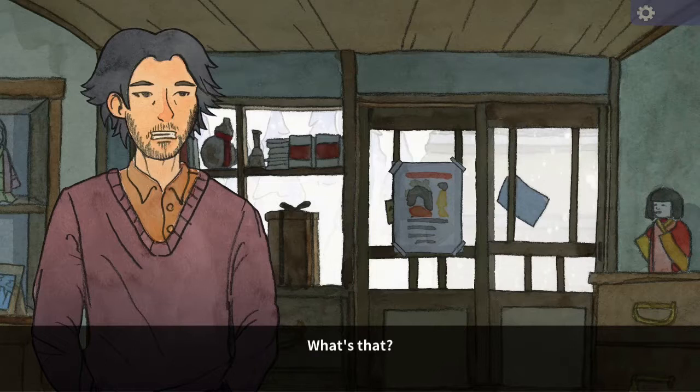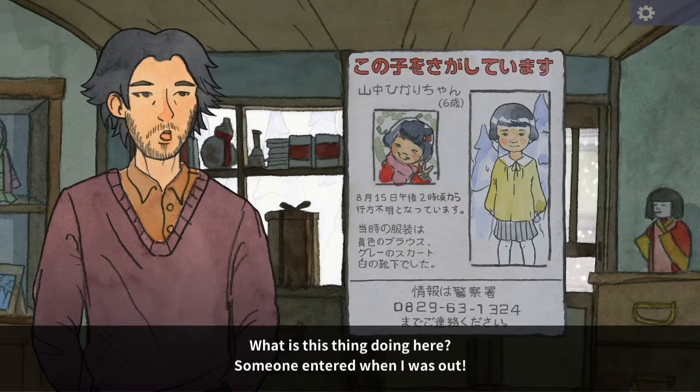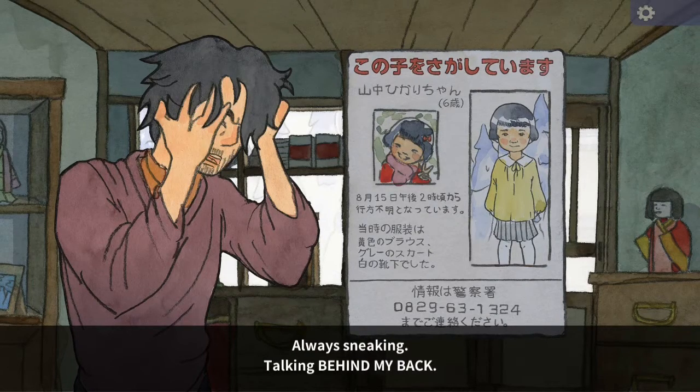Was that poster always there? What's that? New poster found. Yeah, there you go. That's the last poster. I was wondering where that was. What is this thing doing here? Someone entered when I was out. They have no right to do that. Always sneaking, talking behind my back. But they never leave me in peace.